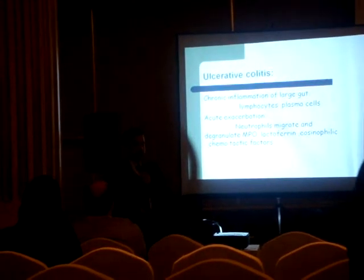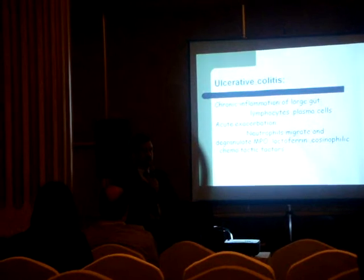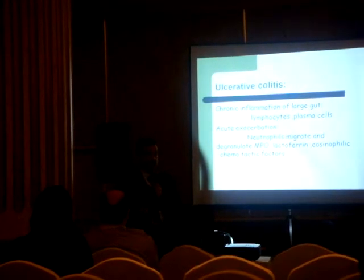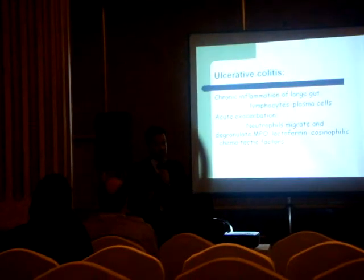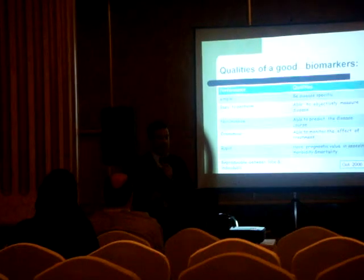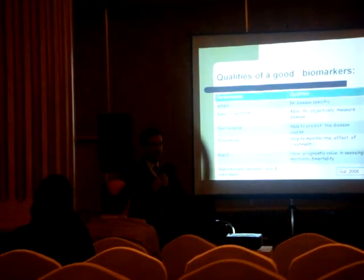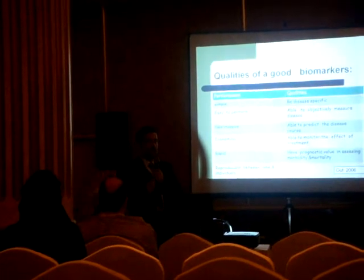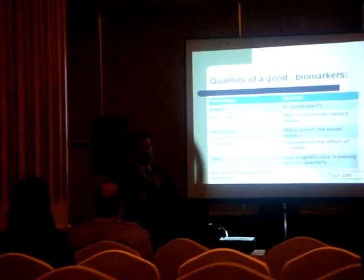So basically, ulcerative colitis is a chronic inflammation of the gut. Usually lymphocytes and plasma cells are infiltrated, and it's in the acute exacerbation that neutrophils migrate and degranulate myeloperoxidase, lactoferrin, eosinophilic chemoattractive factors. We just wanted to see a biomarker, a non-invasive measure, how we can see without subjecting a patient to colonoscopy whether his gut is inflamed or not.